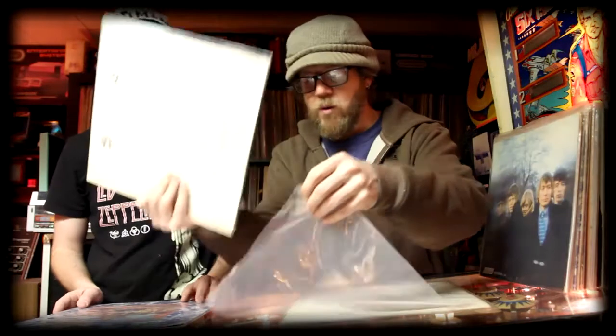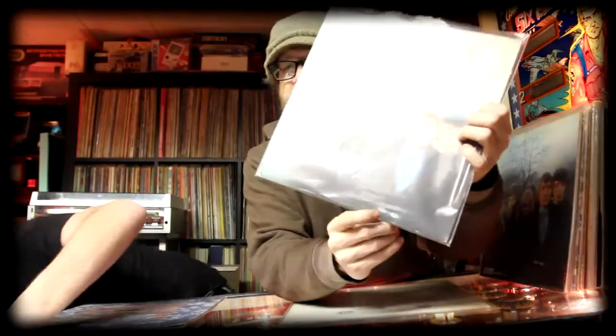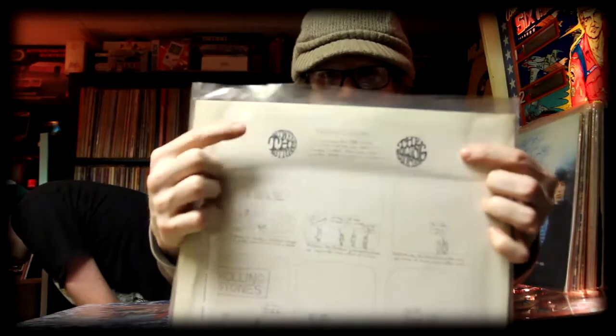And what I was saying about the shrink wrap is it has this really cool logo on it, which you can see really small down at the bottom there, but it's also on the back. If you can see here, it looks like that, I think. And this is the mono, still on the burgundy label, and this one's really nice. So this would be my best play copy, but it's nice to hear it in stereo and mono too. It's kind of neat to have both.